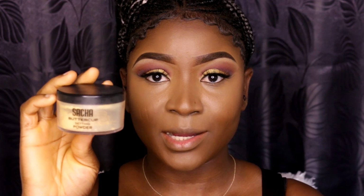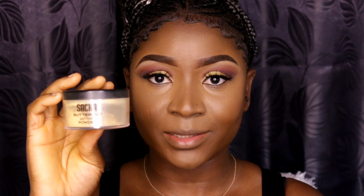And to set that concealer, I'm going to use the Sacha Buttercup setting powder. So I'm going to be applying a small amount of setting powder under my eyes because the first day I used this foundation, and you know the foundation is matte and I have normal to dry skin, so I applied way more of this setting powder. I ended up having a white cast on my face, which I don't like. And yesterday when I did my makeup, I applied exactly something like this under my eyes, which is not too much, and it came out really well. So I'm going to do the same thing today.